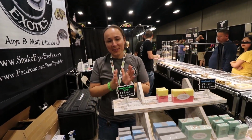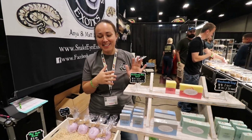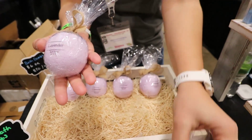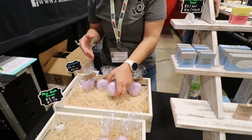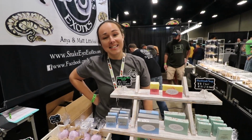So we started doing homemade soaps and bath bombs. So you're done with ball pythons? No more, just soap? No, we are absolutely still doing ball pythons. That is not going away anytime soon. This is just what I do in the little bit of free time that I have. We have full-size bath bombs and the little mini bath bombs, and we bring these to pretty much every show. If you have any special requests, we can definitely bring what you want. And we do the full-size and mini soaps as well. You make all this yourself? Yes. That is so cool.